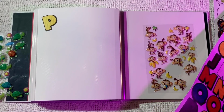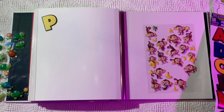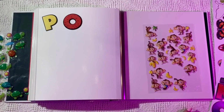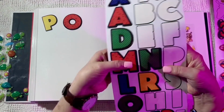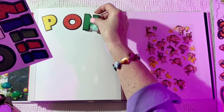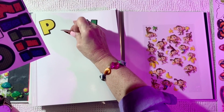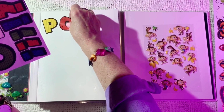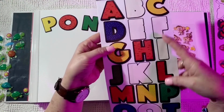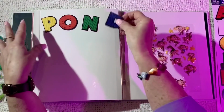Okay. I need an O. O, O, O, O, O. Where's my O? There we go. O. There's a green N. That's too close. I need to fix that. Oh, what am I going to spell, guys? What am I going to spell out here? What do you think? Oh, good, here's a blue D. That's it. Pond.